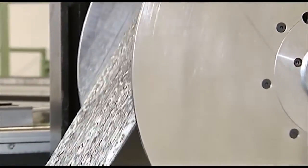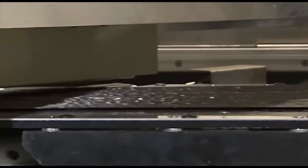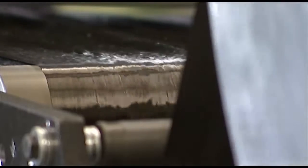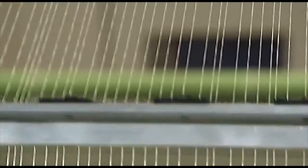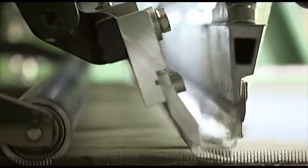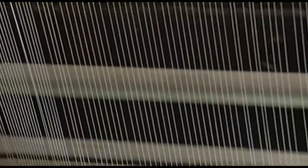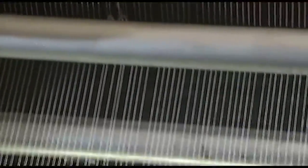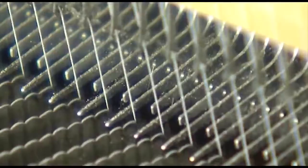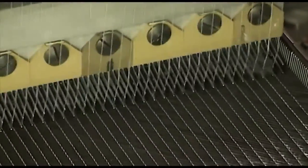The basic material is carbon fiber. Each of these strips consists of about 600,000 filaments, 6 million threads per square meter. Finally, they're sewn with a special yarn. 500 needles pierce the material with incredible precision at up to 1,000 times a minute. The result is a cloth of extreme resilience.